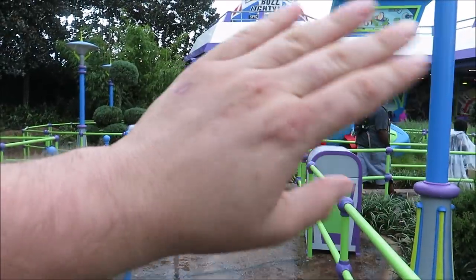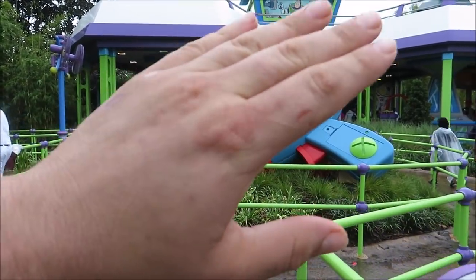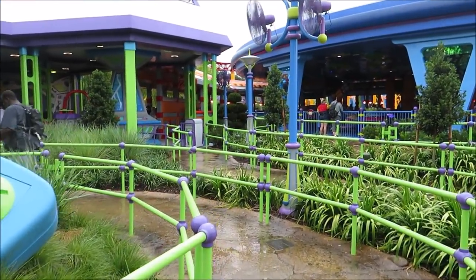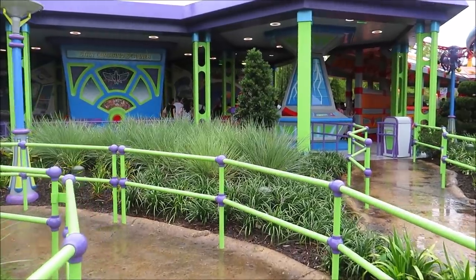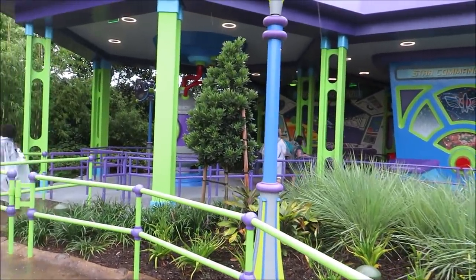So pro tip here. We got up to Alien Swirling Saucers, and like I said, we had a fast pass for it, but it really looks like it is a walk-on at this point. So I'm not gonna use my fast pass for this ride. Instead, I'm gonna go into My Disney Experience, and I'm gonna try to modify it to either get Toy Story Mania or possibly Slinky Dog Dash. Hopefully I get something.